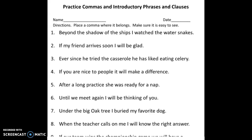Okay, now we're going to do a little bit of practice with commas and introductory phrases and clauses. So you won't need to put your name on this one. You're going to be keeping this one. Don't submit this one to me. There's another one that you're going to be doing on your own. Okay, so this one you're just going to be practicing with me.